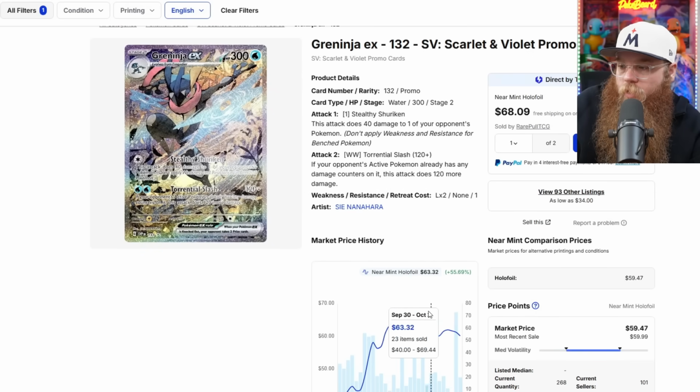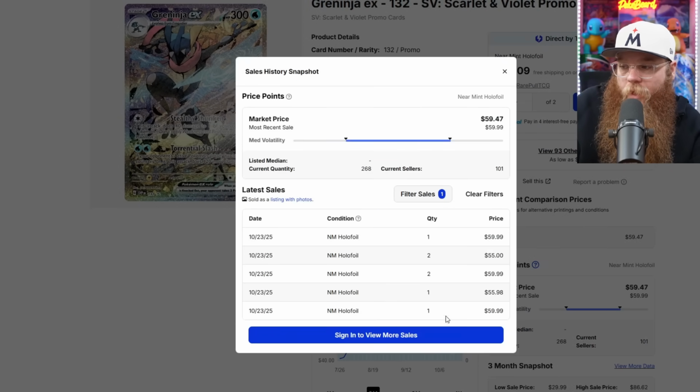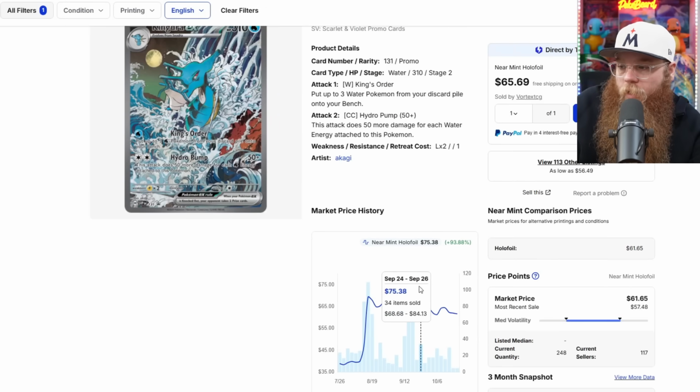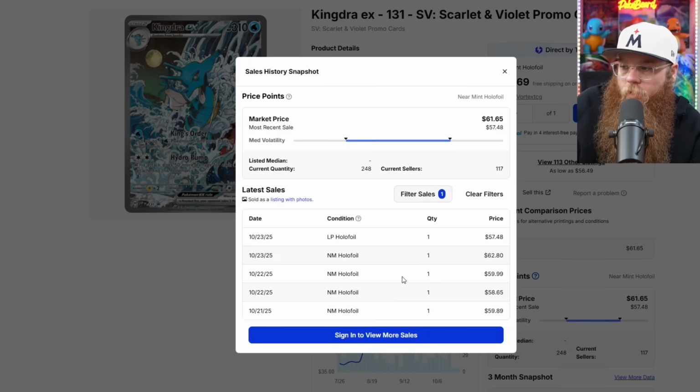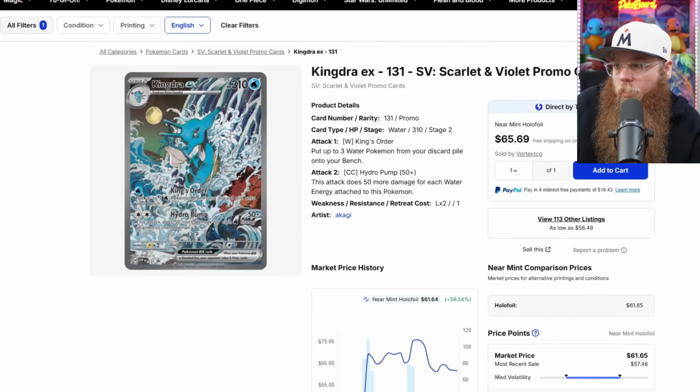Next, we have the Greninja EX promo. This was at $67. Now last sold $59, $55, $56. And then the Kingdra EX promo was at $76. Now last sold $57 for lightly played, otherwise $62, $59, $58. Remember, these are English exclusives right now.